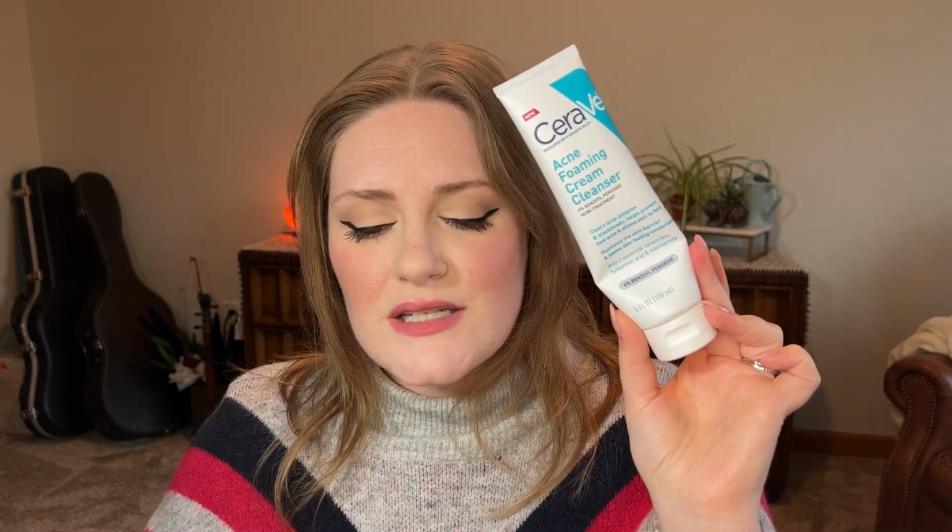So now we're on the side of the exfoliation items in the shower. The first one I have here is the CeraVe Acne Foaming Cream Cleanser. This is their benzoyl peroxide cleanser. I used to be an avid watcher of Dr. Dre, still every now and then, but she had mentioned using a benzoyl peroxide cleanser like this under your arms, especially if you're transitioning into a non-aluminum deodorant, just to clear out the bacteria there and keep things nice and fresh.